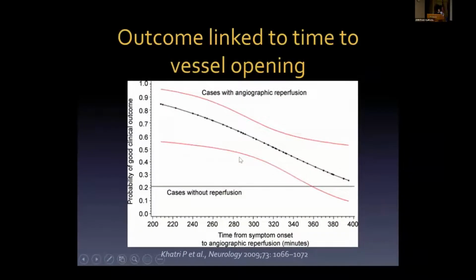What we do know is that the longer we wait from the time of ictus, or the time that the patients develop their symptoms, to the time that we reperfuse, the patients don't do well. So the longer we wait, the less likely the patient is to do well, meaning that penumbra will start to die. So again, this is a hyperacute emergency. We want to make sure that we get patients on the table and treated as fast as possible to save as many neurons as we can.